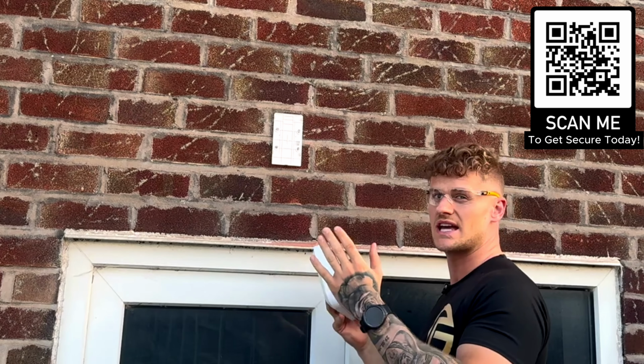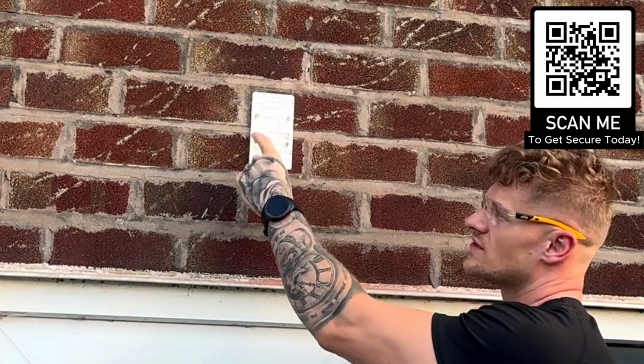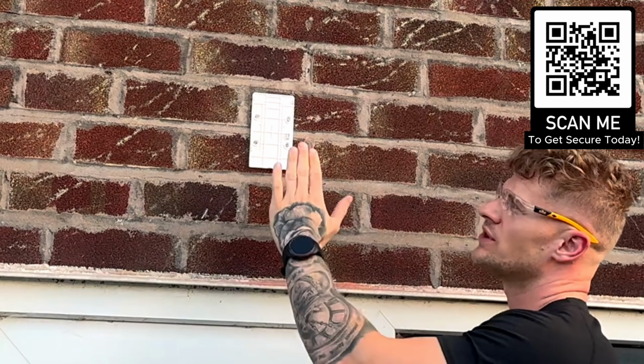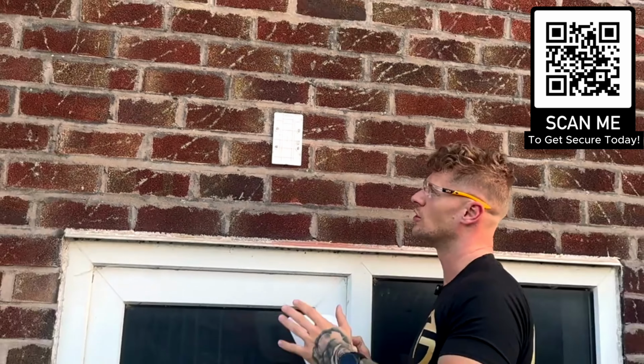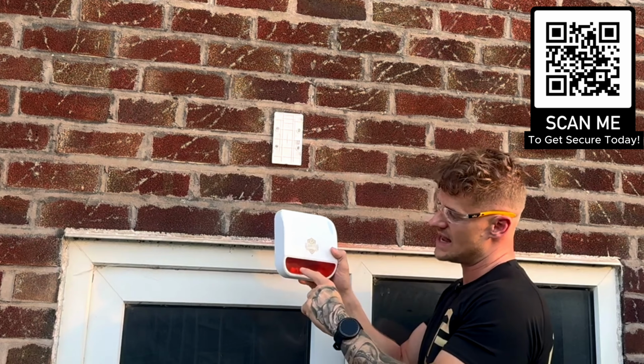It's now time to fit your external sounder. So what you want to do is get the back plate out the box and fix it to the wall by drilling 4 holes of 7mm and putting in the raw plugs provided. Once you've done that, screw the back plate to the wall. It's time to slot on the sounder. And slot on the sounder and the LEDs will blink to let you know that the tamper's closed and the device is fitted properly.